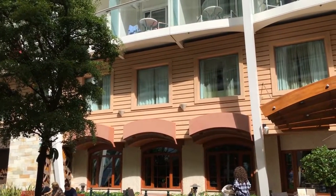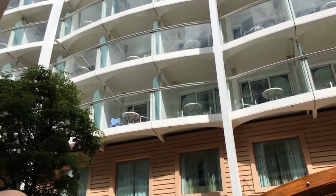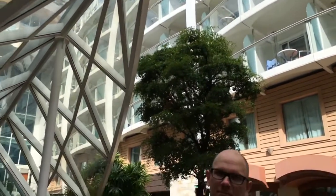Would you expect this on a cruise ship? Would you expect this kind of greenery and this internal space on a cruise ship? And remember, this is the inside of the boat, so there are inside balconies on this. So take a look at the balconies all around. Can't get a sea view? Don't want to be outside or a little nervous? How about a balcony that faces the inside?